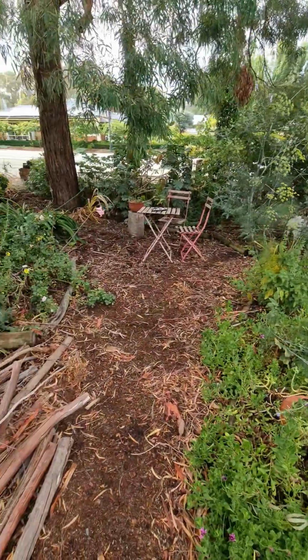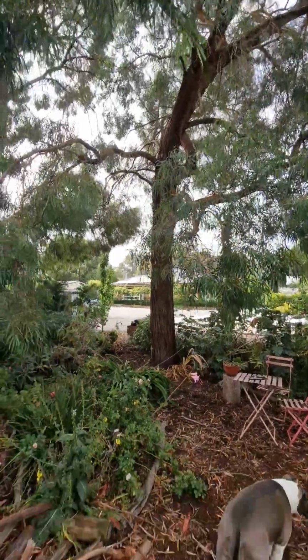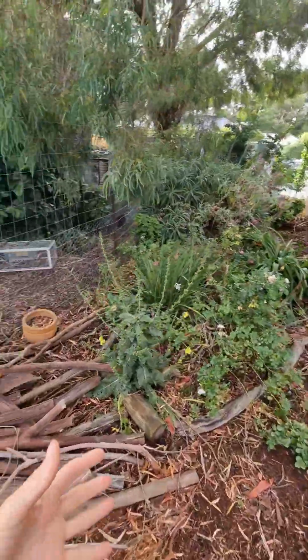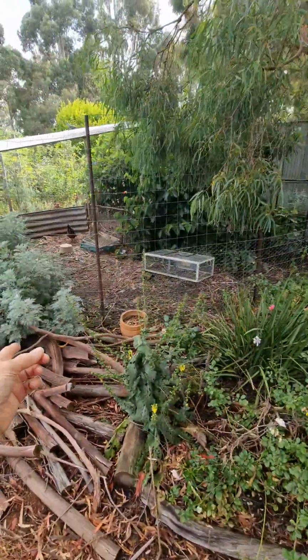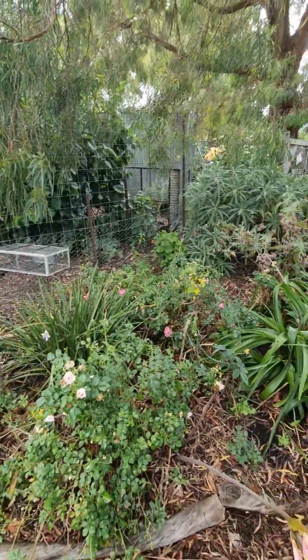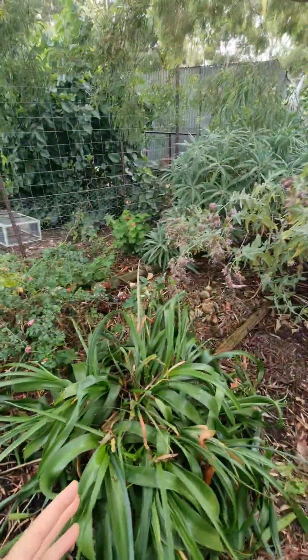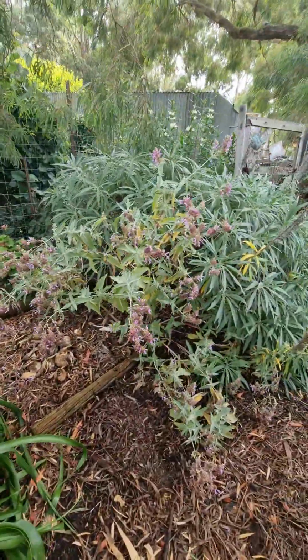And this area here is very shady. This is our koala, one of our koala trees. And then we come around the back of the chooks. So the chooks are in here, mulberry tree, chooks in there. And this section here is quite nice. It's just that I'm not using it to its best potential, I don't think.